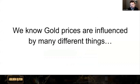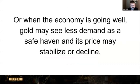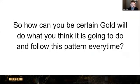Now, John, I have to ask, we know gold prices are influenced by many different things. For instance, during periods of economic uncertainty, traders flock to gold, which can drive up its price. Or when the economy is going well, gold may see less demand as a safe haven, and its price may stabilize or decline. Central banks of various nations also play a pivotal role in influencing gold prices, and there's always the real chance of gold being manipulated by the big guys. So how can you be certain gold will do what you think it's going to do and follow this pattern every time?